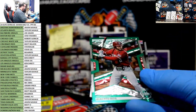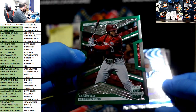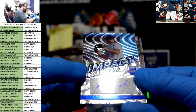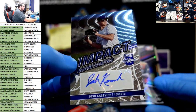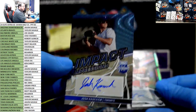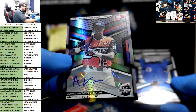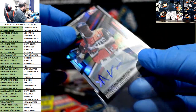Davis to 199. Status to 499 of Alberto Rios. Josh Kasevich for the BJs. There, D-Nick would know. There's the answer. D-Nick should know all the Mets. Toronto. Matt, what's up, D-Nick? Vizcaino for the DPL. Sounds like a good name.